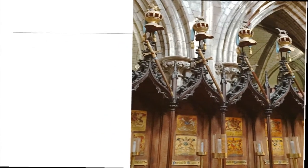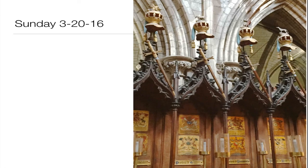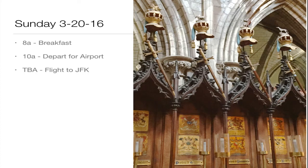Sunday, the 20th, we'll wake up in the morning around 8 o'clock. This is all subject to whatever time our flights are. We'll wake up at 8, depart for the airport, and then fly back to JFK, get our stuff, and then head back to Stratford. Now, for the pricing.